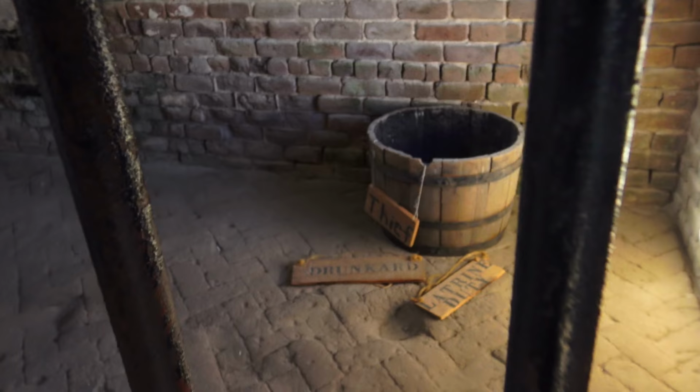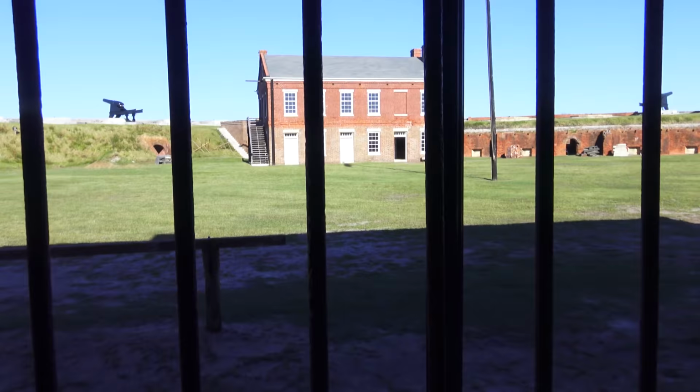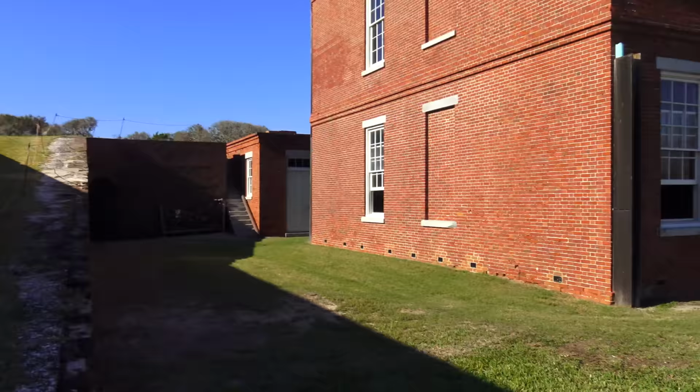Okay, they had like shaming signs. Okay. Let's go to the upper level. Oh, look, there's a window here.